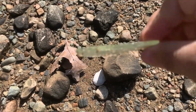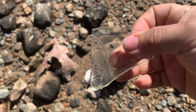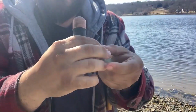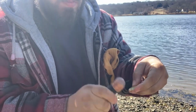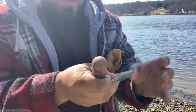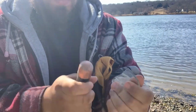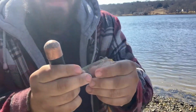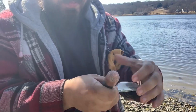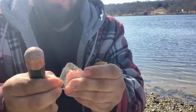It's an almost flat piece of glass here. Let's see how this works. See if I can get some of the roundness off. See that? And this kind of glass is pretty easy to find on any kind of riverfront here.